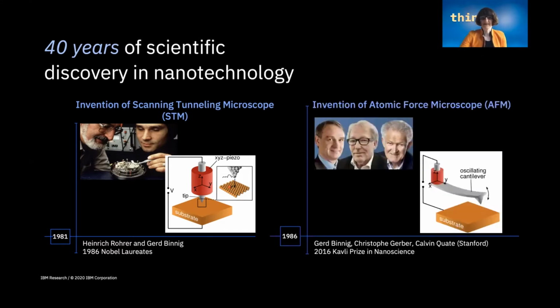And only 5 years later, again, Gerd Binnig, together with his colleague Christoph Gerber and Professor Quate from Stanford University, invented the atomic force microscope, another breakthrough tool, a really very versatile tool to which a lot of inventions have also contributed. It has been improved over the years, and with the AFM we can now make visible magnetic properties, temperature distributions at the nanoscale, and we can even use it for nanolithography and much more.